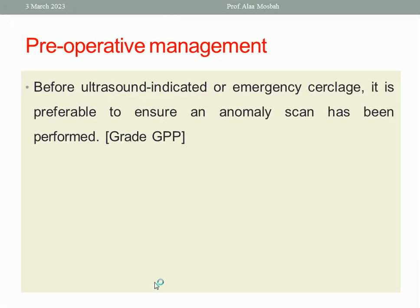Okay, what else in pre-operative management? Before ultrasound indicated or emergency cerclage, it is preferable to ensure an anomaly scan has been performed. Okay, so you are going to do ultrasound to discover any anomaly in case of emergency cerclage or ultrasound indicated cerclage, and this is good practice point.